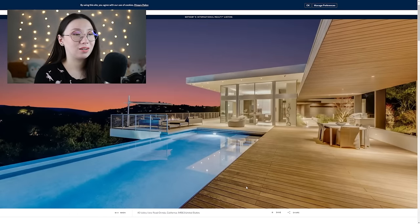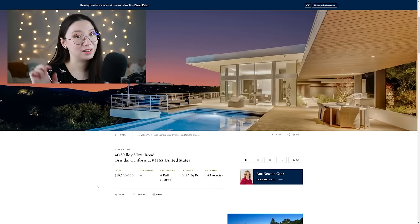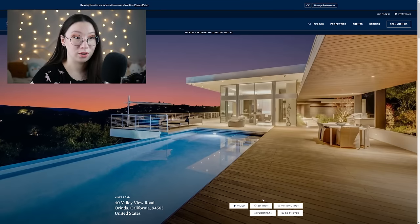Ooh, here we are, starting out in California, land of the super rich homes, am I right? So this one is $10.5 million. 4 bedrooms, 4 full baths, 1 partial. The interior is a little over 6,000 square feet, and it's sitting on a lot of land, to be fair, almost 1.5 acres. It looks like it's gonna have stunning views just from this picture. So let's go ahead and start the tour.